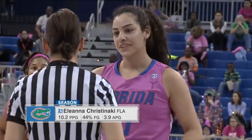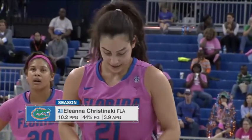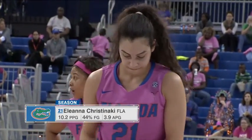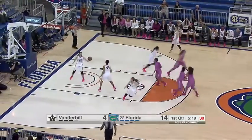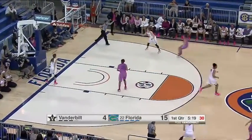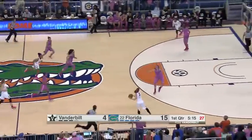Our officials tonight are Sue Block, the crew chief, Cameron Inoue, and Billy Smith. And they requested for her to take off the necklace. Yeah, you can't play with those. It could be dangerous. Florida up 11 here. Gators on a 9-0 run.